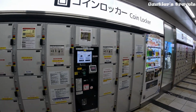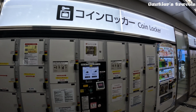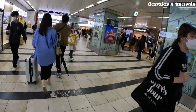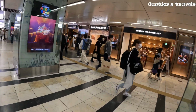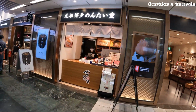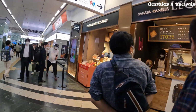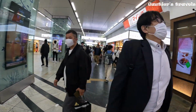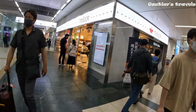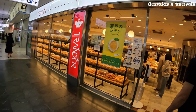Coin lockers where you can store your stuff for a number of hours. Very convenient. Shops in Japan, check this out.